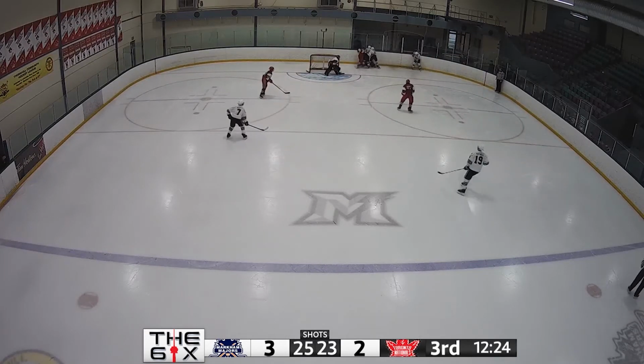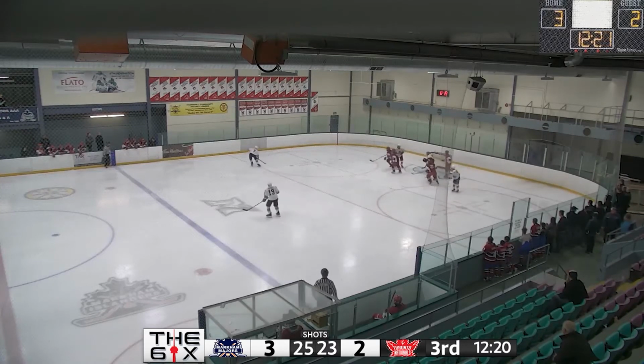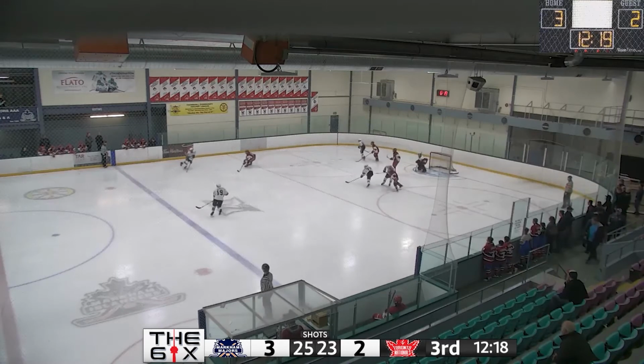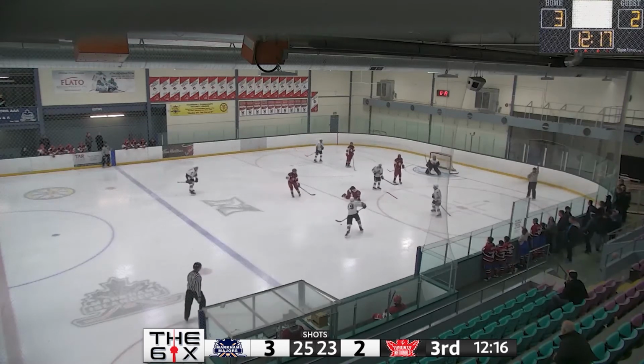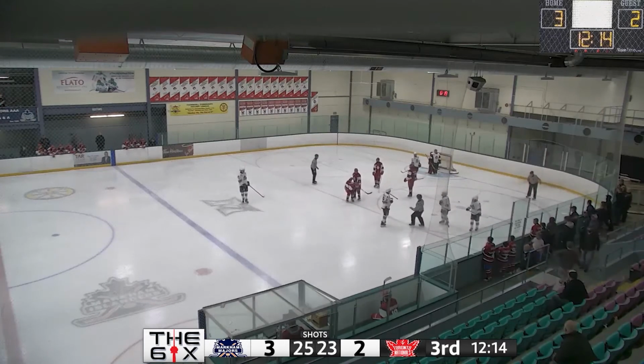Power play as well, by the way, for the Markham Majors as they set up. Shot there by Artichuk. That one just goes wide. Back to Scott. Scott across to Haynes playing the point. Haynes trying to get it to the middle and tripped up. Oh, here we go. That's going to do it for the power play.